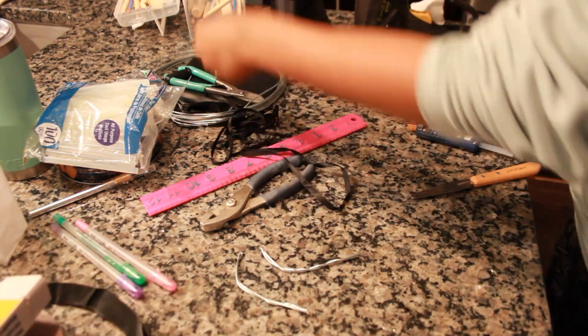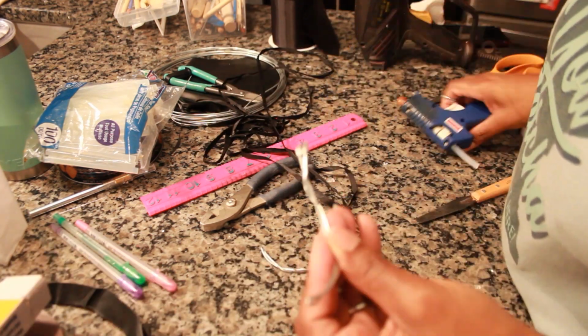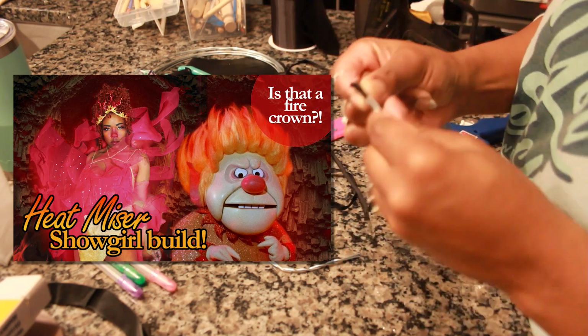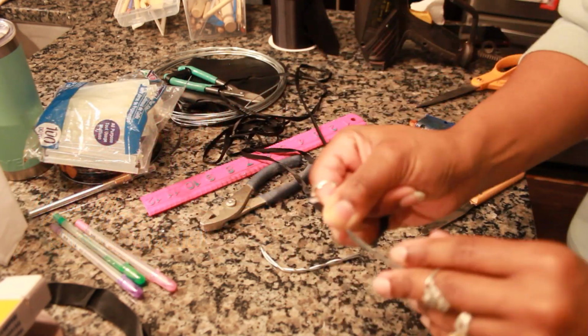Now it's time to ribbon wrap, which I went into explaining in more detail in my Heat Miser video, so I'm not going to be explaining it in a whole lot of detail, plus it's just smaller segments, so you get the point.